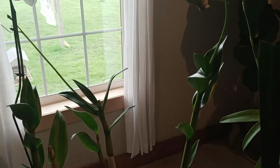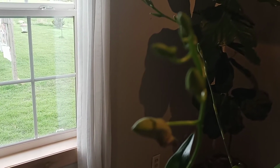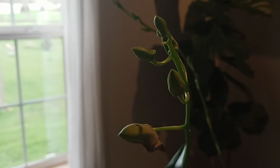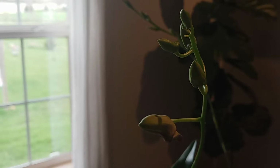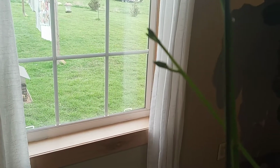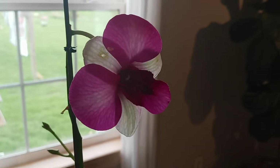Now up here we have the dendrobium butterfly. My phone is going to try to focus more on the ficus in the back. Beautiful spikes. This one's a tiny one. I don't know what all it's going to do. The one remaining bloom from the former.